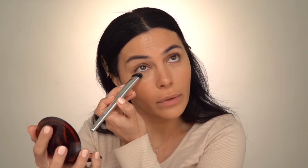And just lightweight. That's the goal, is keeping this as lightweight as possible no matter how many products I layer on. So I'm loving how this looks. I do want to brighten a little bit more, so I'm going to go in with a second step.